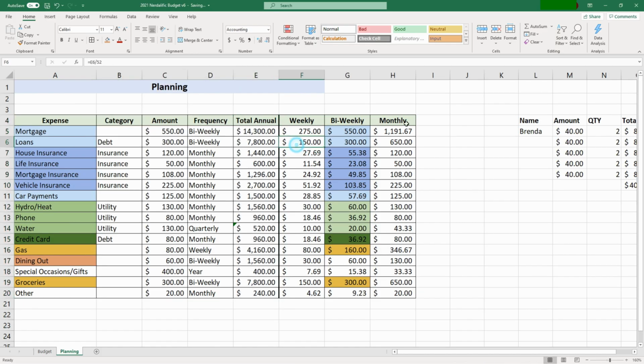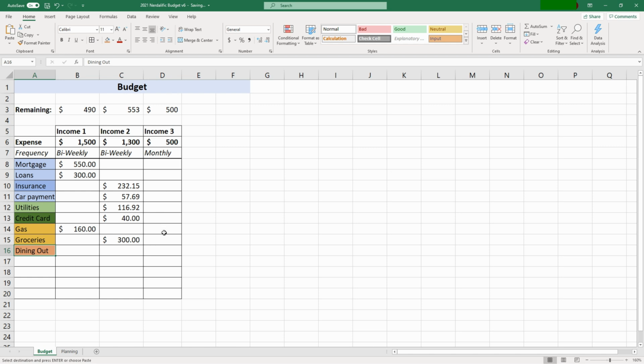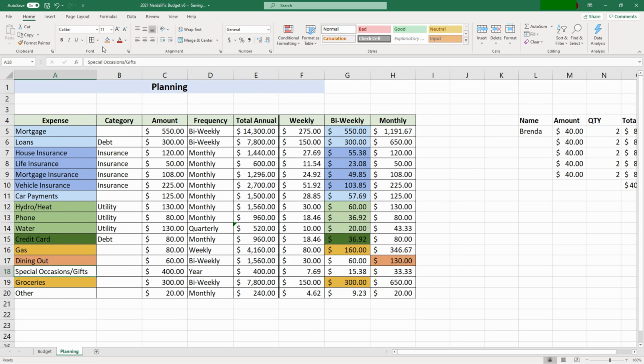So let's hit OK, and voila! Now we have a thicker border so that we don't get confused as to what the total amount is versus the actual payment amounts, or the save amounts, I should say. Dining out is $130 monthly. So let's take this $130, we'll go back to the budgeting sheet, and under the monthly income, we will paste values only, $130.